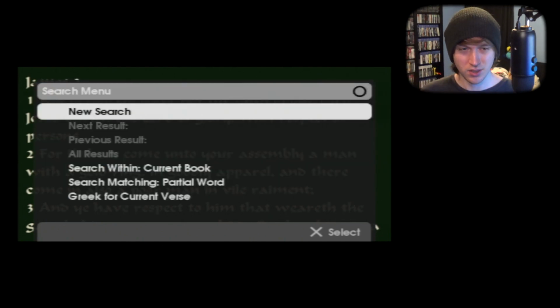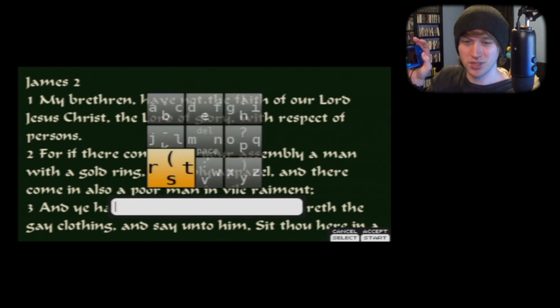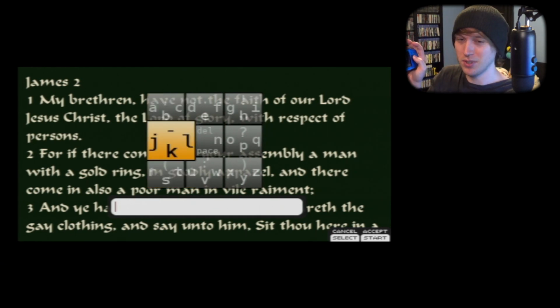Now let's just search a word, although I'm in James. This is also an interesting way of doing texting on a PSP. Since there's no touchscreen or anything, you're actually using the analog stick. You push in any direction of these letters, and then you use one of the 4 buttons to select one of the 4 characters that you slide to.